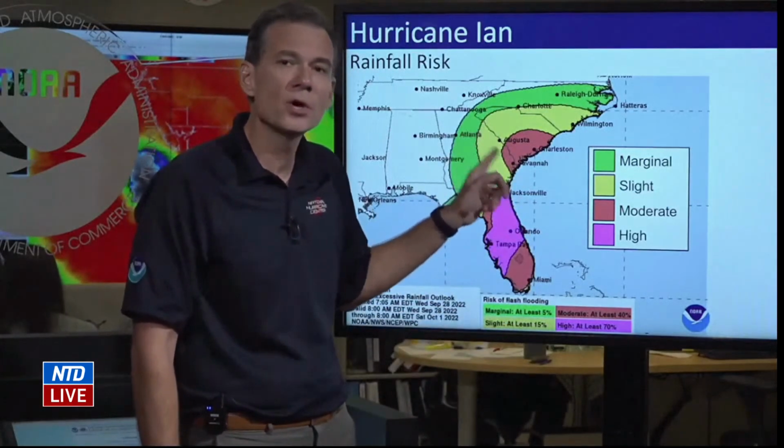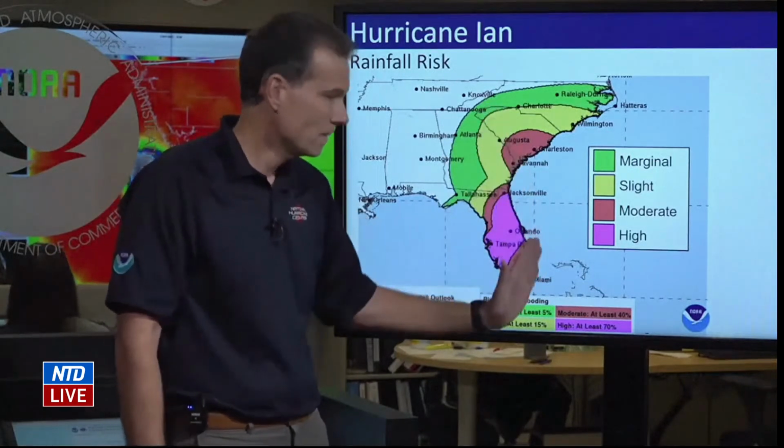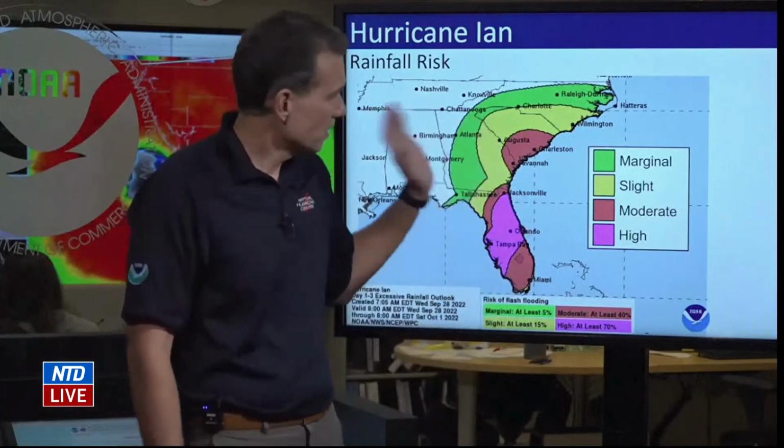I'm really concerned about the flood risk because this will be co-located with the storm surge that we talked about earlier. Remember the onshore storm surge? Then you have the rain. The rain tries to flow into the river, tries to flow into the sea, and it all just converges and creates a big flood mess and potential here in South Carolina.